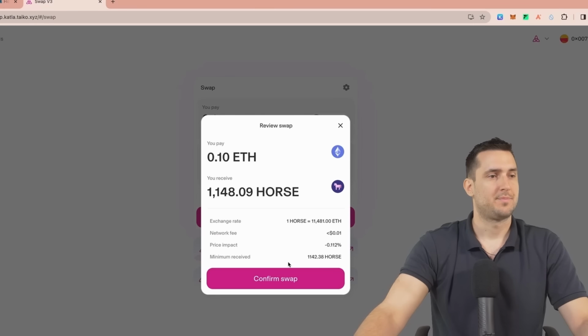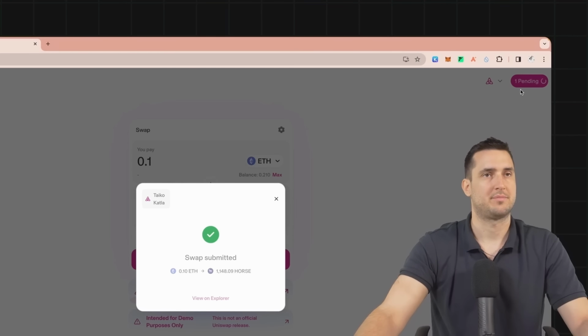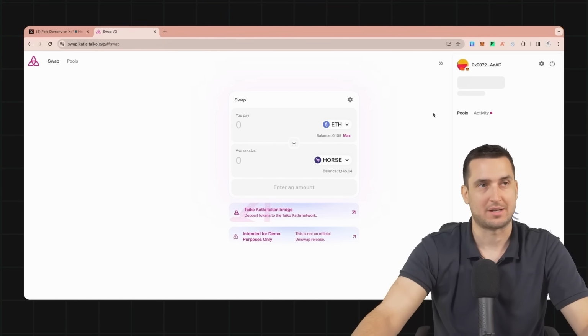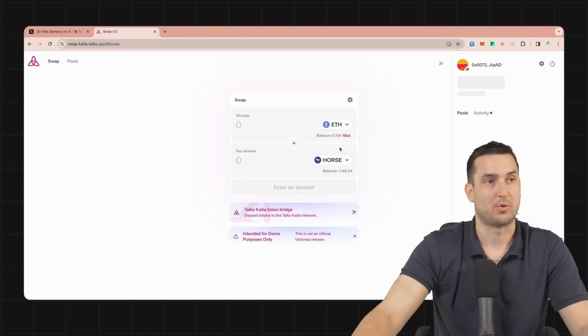I'm gonna click swap, confirm swap, swap submitted, and it shows pending. Let's see if it completes it. It worked! It worked! Hooray, it worked! Okay, awesome. So it actually worked. The swap actually worked. Whew, I had to wait a long time and I tried it several times. So don't give up because a lot of people will not do this. Yeah, but the swap worked. That's fantastic.